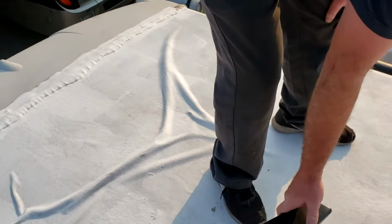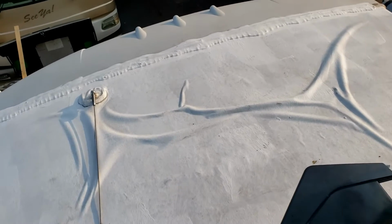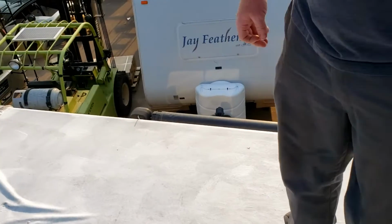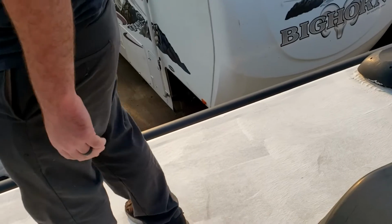But let me ask you this question. When do you think this was coated? Because it looks like a pretty new coating. Well, the coat's supposed to stop the bubbles. No, it does not stop the bubbles. This should not have been coated anyways. This did not need to be coated.